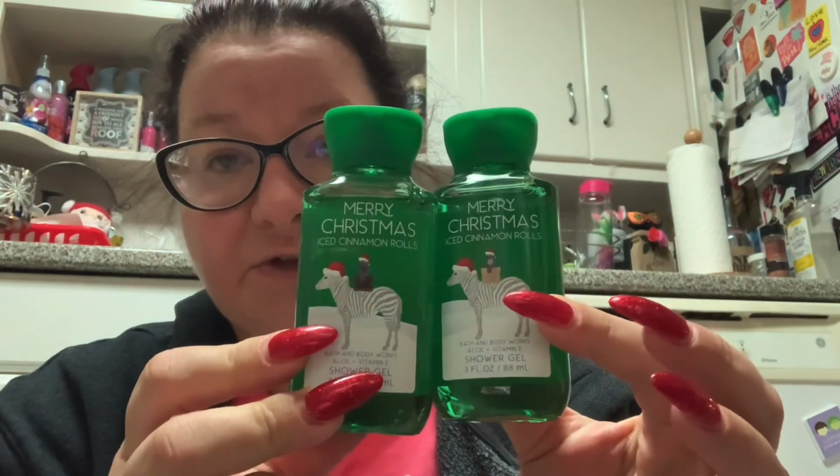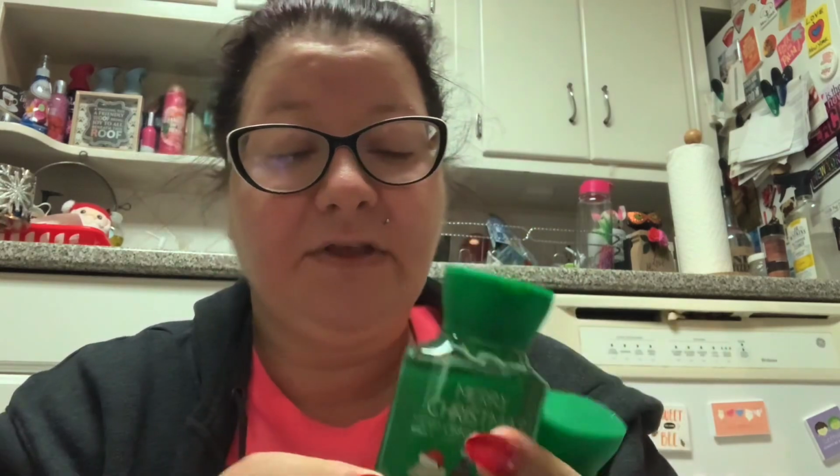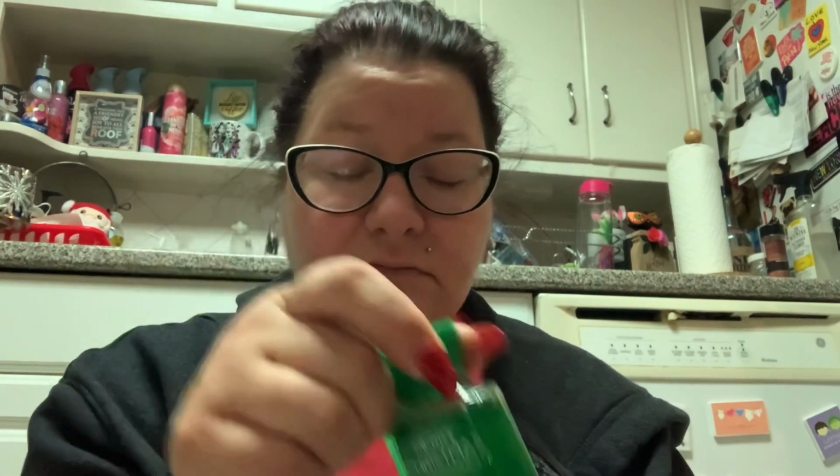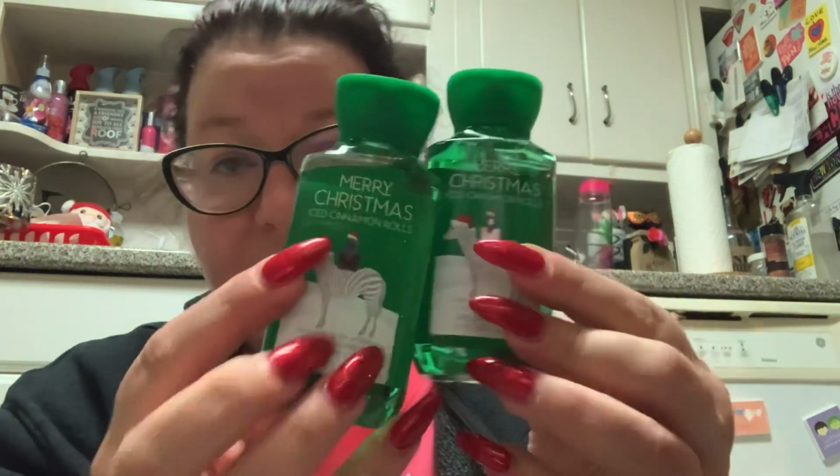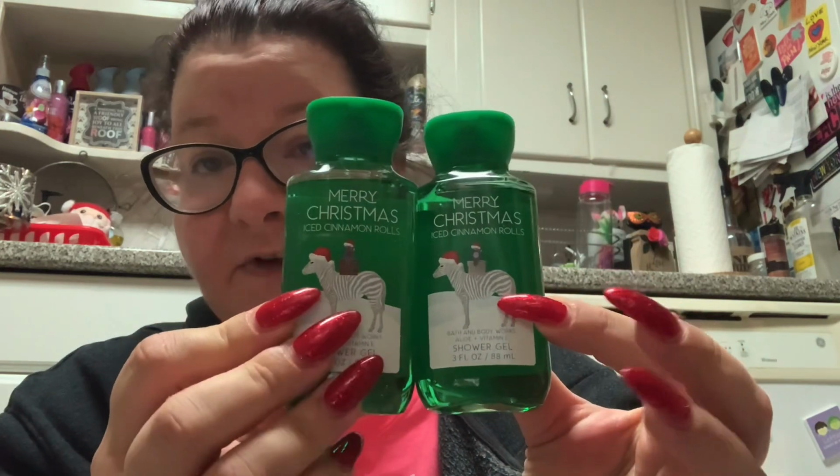I went back and I got two more of the travel size, because they only made them in travel size, of the Merry Christmas Iced Cinnamon Rolls. Like I told you guys, I like the smell of the shower gel more than the spray. The shower gel smells really good. It smells just like Cinnabon. So yes, I picked up two more of these. Everything I'm showing you now is 75% off.